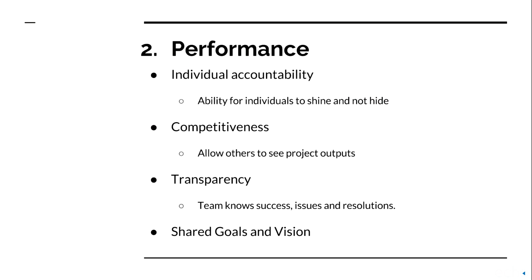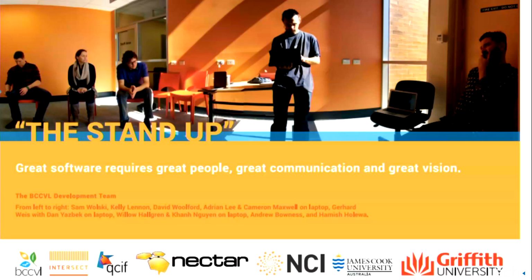So you're actually contributing to the team, people know what you're actually doing, and having mechanisms there to actually have that available. There is a competitive aspect as well with this, between institutions and within the team. It usually encourages performance, and I once again kind of stress the shared goals and visions.